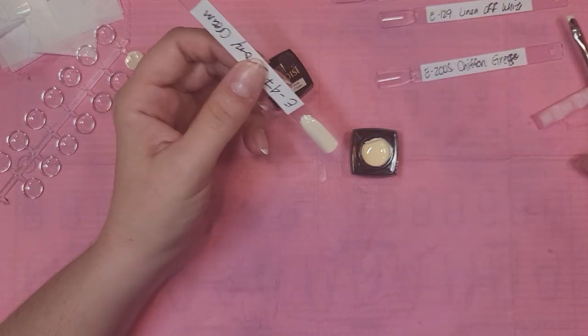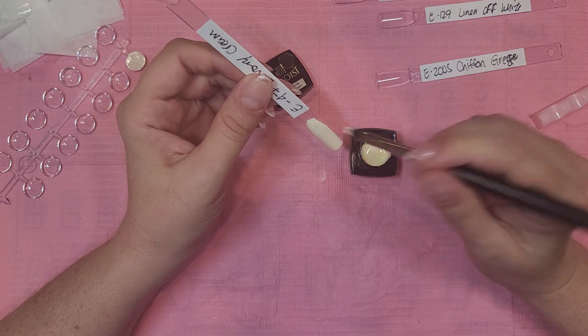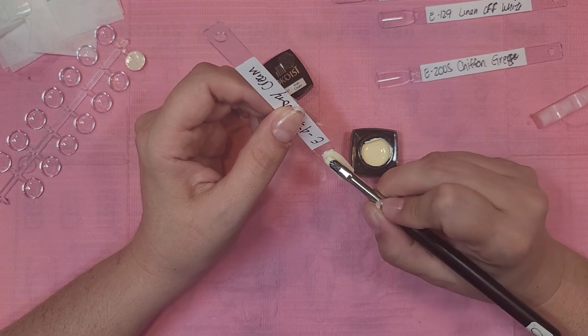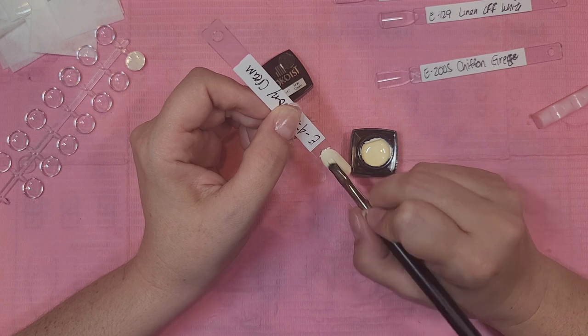I mean, this probably doesn't need a second coat, but I didn't let it self-level, so it has a streak. I bet if I had let it self-level, the streak would have just remedied itself, but I did not wait. So we're going to do a second coat.